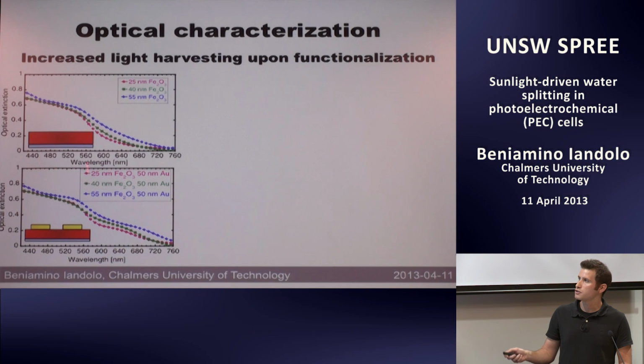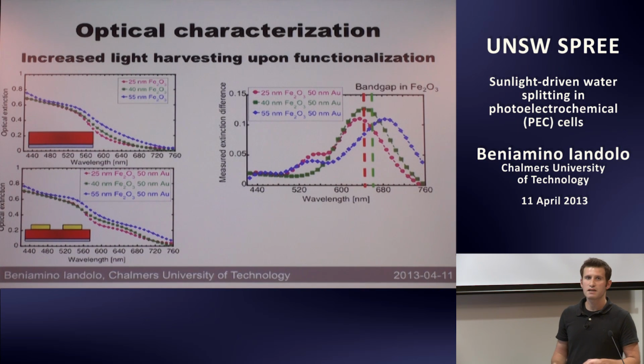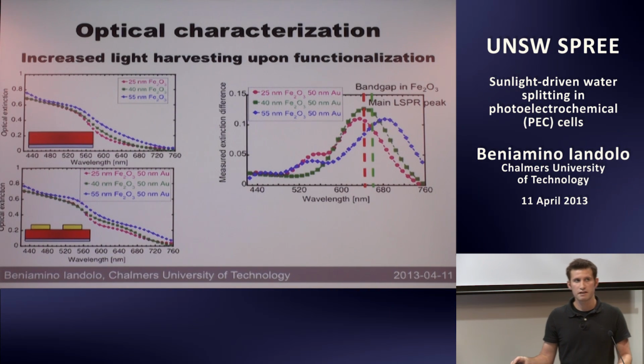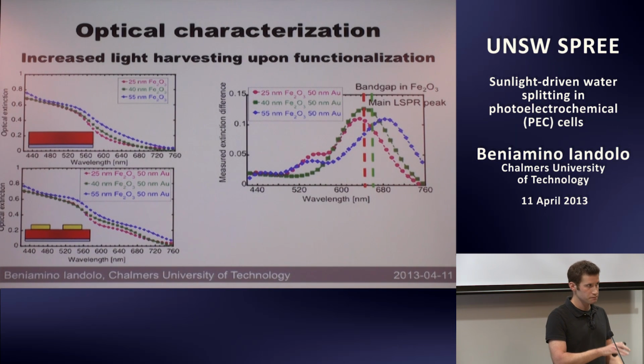As you can see from these extinction plots, by putting down the gold nanodisks, we do have a difference in optical extinction, which is nothing but the sum of absorption and scattering. And if you plot the difference, it becomes clear that in each of these samples, the plasmons are indeed excited in the gold nanodisks. And we can see that the main plasmonic peak is shifted towards the red for increasing hematite thickness. This is an expected phenomenon, due to the fact that the more hematite we have underneath the gold nanodisks, the higher the average refractive index around the nanoparticle will be. That's because hematite is known to have a higher refractive index than ITO.